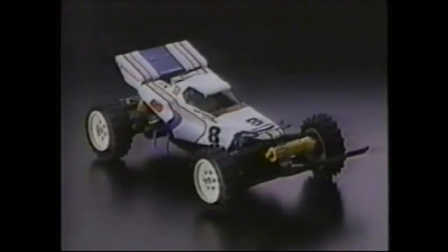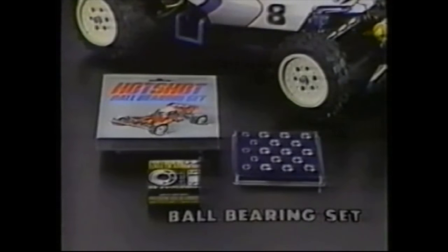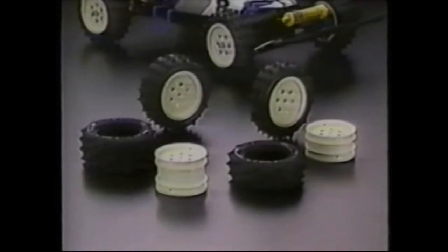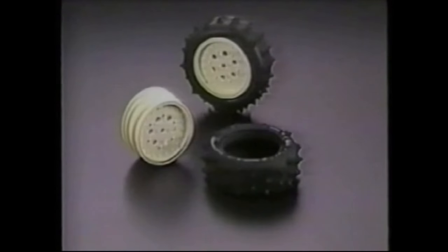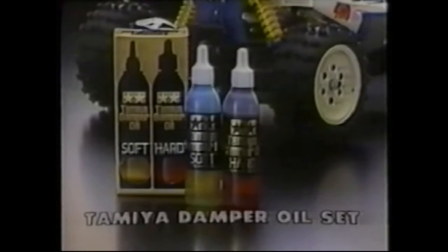The Boomerang can be upgraded to even higher performance using competition parts available from Tamiya. The kit's plastic bearings can be replaced using the hotshot ball bearing set and thrust ball bearings for the drive shaft. Tires can be changed to the spike type for soft surfaces that match the track conditions you race on. Oil shock absorbers can be adjusted precisely to your track conditions by using the Tamiya damper oil set.